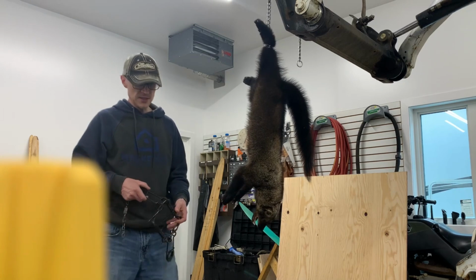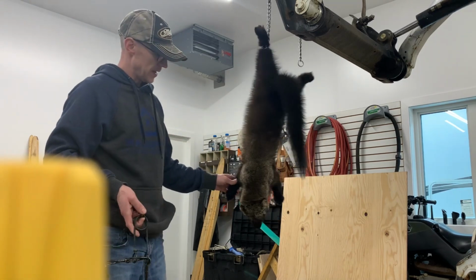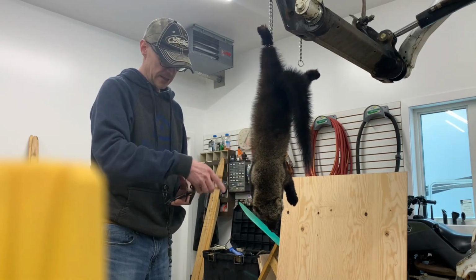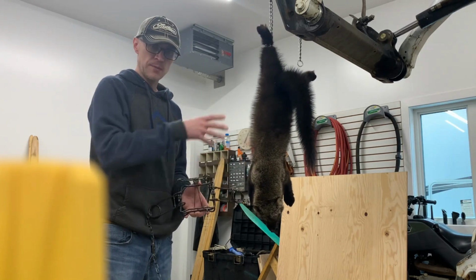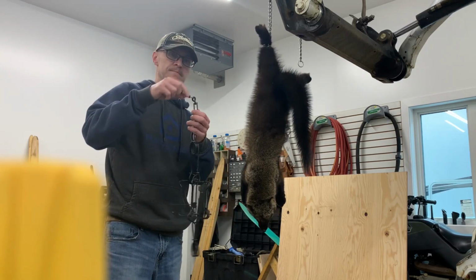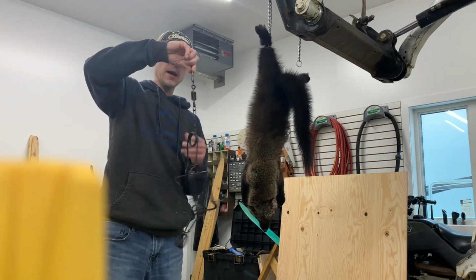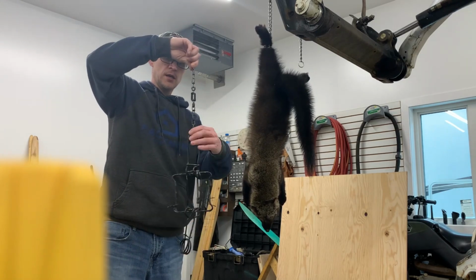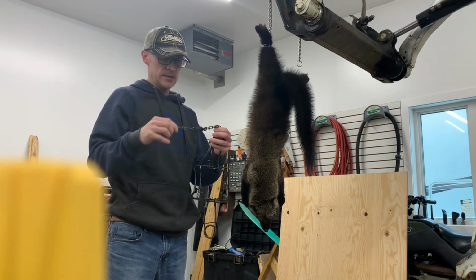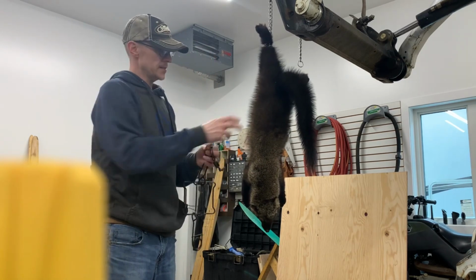I think I mentioned this as well in the video that I'm going to show you after this, where I'm actually out in the field and I've caught this fisher. I talk about swivels. All my 120s have an inline swivel, and the reason for that is these guys.